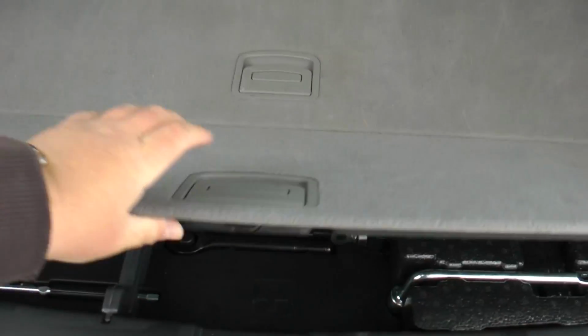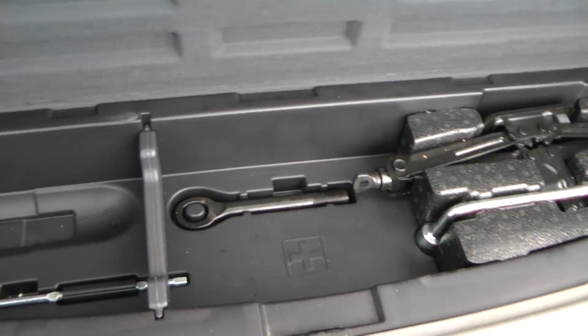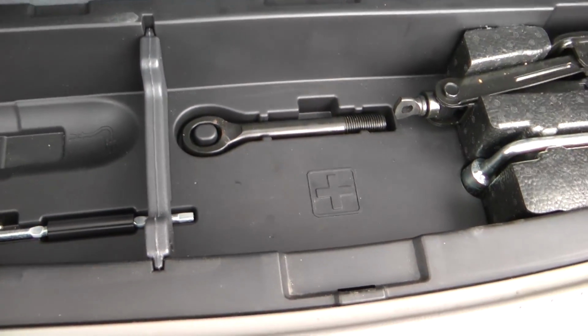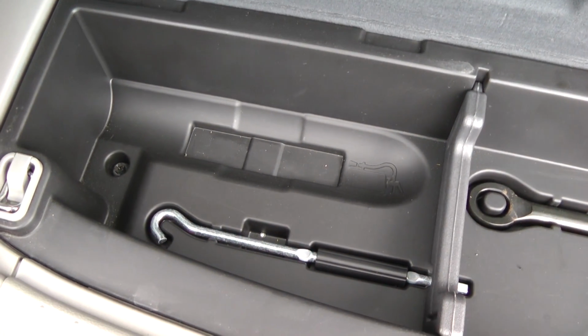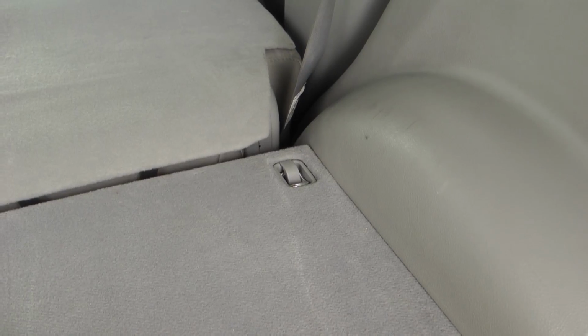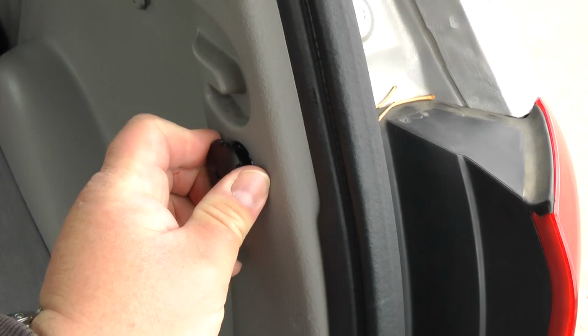There's an additional one right here. This is where you actually have your tools for your spare tire, as well as spots to put, let's say, as you can see there, a first aid kit. Then there's a spot there for a fire extinguisher if necessary. There's also a few spots that you can use for tie downs, as well as you can purchase a cargo net from us, which can be attached.